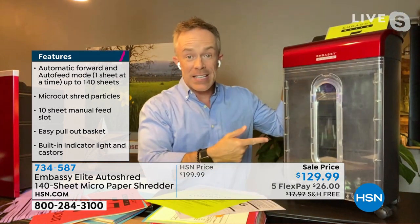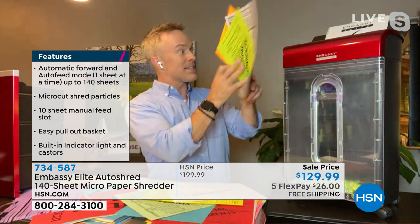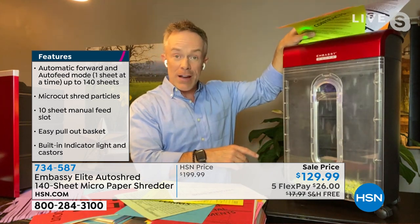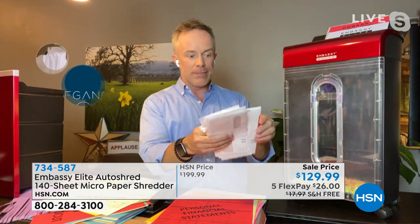Because remember, I'm not going to sit here all night and feed through a page at a time. It does it for me. I added a few staples over here. It's going to go through all that stuff. Because while it's auto-shredding in the back, I can still use the front tray, which can accommodate 10 sheets. Because I know we've been there where it's like, oh, I found a big stack. I'm going to load it up. Oh, but I found more. Oh, I just went and got the mail. You know what? Junk mail.